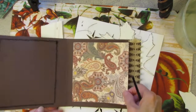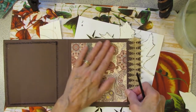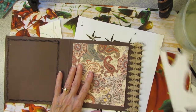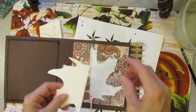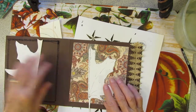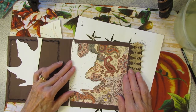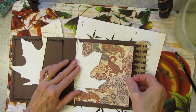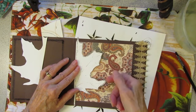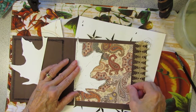This is a page that was already made. And I think I'm going to just put this as like a background on that page. Love this. And I cut my leaf in half. Oops. Yeah, that's the way it goes. And I'm going to put some watercolors on it. And just make it like a tuck. I might just put my journaling cards under the leaf. And put it like this.